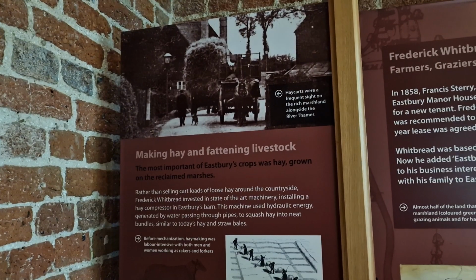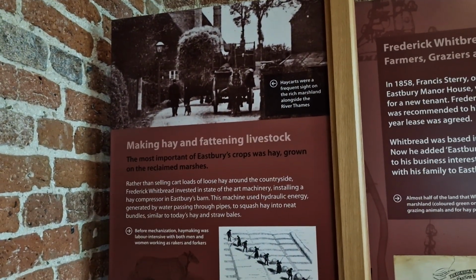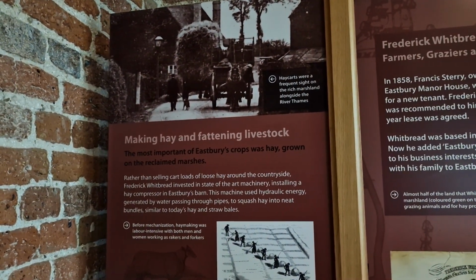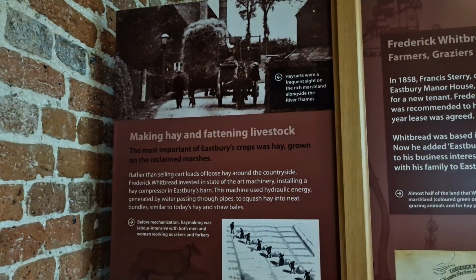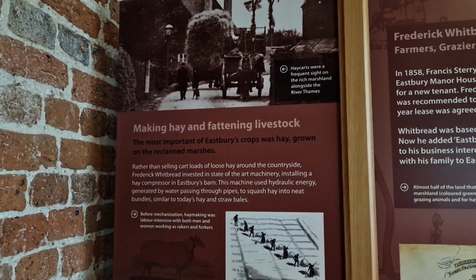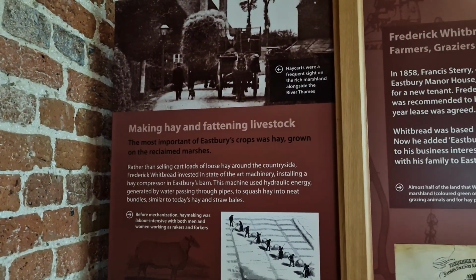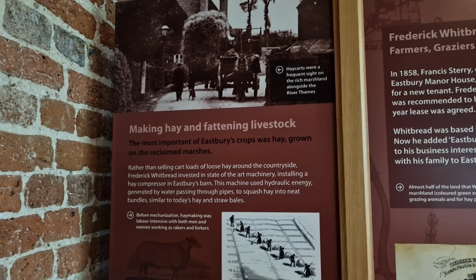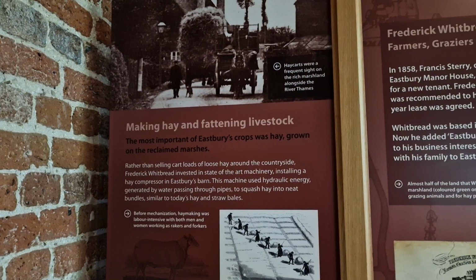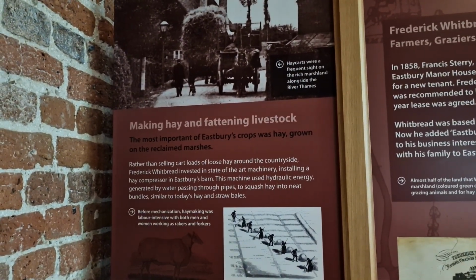Making hay and fattening livestock. Hay carts were a frequent sight on the rich marshland alongside the River Thames. The most important of Eastbury's crops was hay, grown on the reclaimed marshes. Rather than selling cartloads of loose hay around the countryside, Frederick Whitbread invested in state-of-the-art machinery, installing a hay compressor in Eastbury's barn. This machine used hydraulic energy generated by water passing through pipes and squashed the hay into neat bundles, similar to today's hay and straw bales.